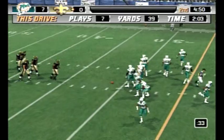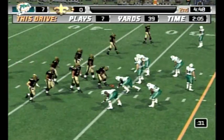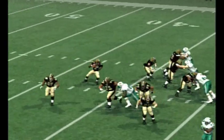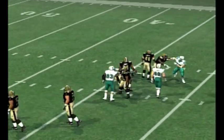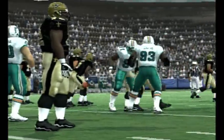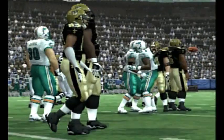Eighth play of this drive, about 6 to go. Horn lines up on the left side, steps up into the pocket. Huge hit. Good play call by the defensive coordinator. He knows exactly how to take advantage of his personnel.